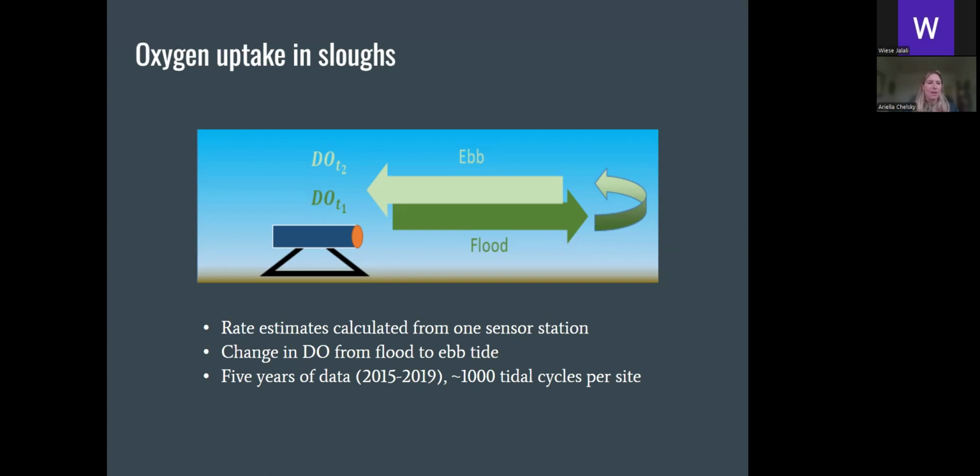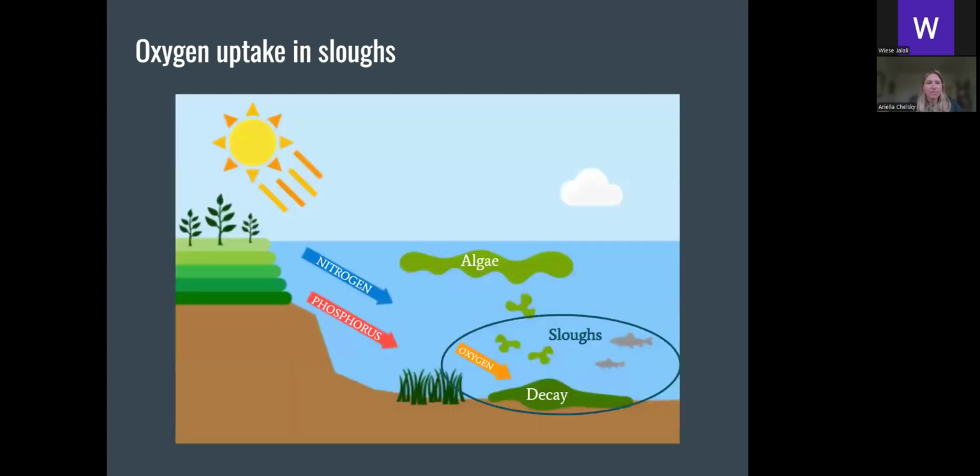This is based on 5 years of data from 2015 to 2019. So there were about 1,000 tidal cycles per site to use for the calculation. And going back to this handy conceptual model, just to put this in perspective, what we were trying to estimate is this process in the circle here.